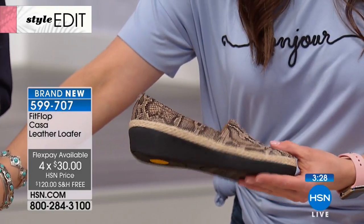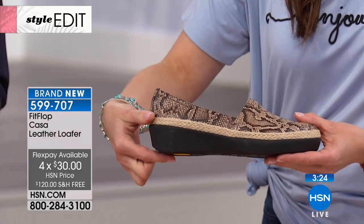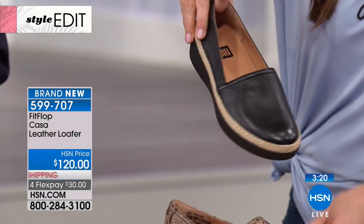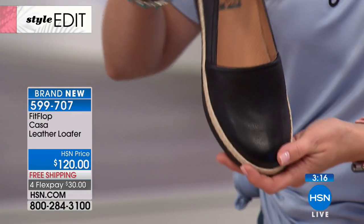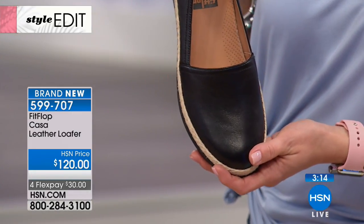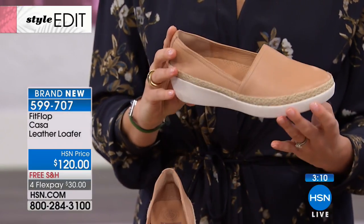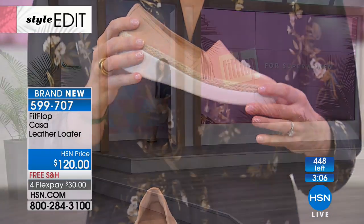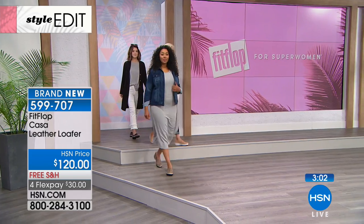This is your taupe snake, loving the jute, by the way. This is your lift at 1.5 inches, but you've got 3/4 on that platform, so not too much of a pitch there. This is the black, loving again the jute, back with the black, and then you are holding them in the nude, which when you wear this nude, your legs are going to look just so long. Oh, this is a great nude. It's really hard to find a good nude. Agreed. It's got to really be the right shade, and this is a really elegant nude.